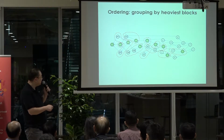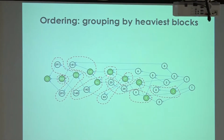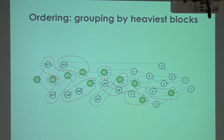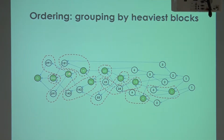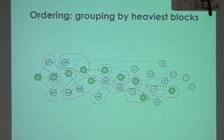And then you go to the next one, 147, it sees this block, so these two blocks are its own group. 86 sees this block, which also sees this block, so these three are its own group. So you group them as you move down the chain, and then you find ordering. So this is 1, this is 2, and then this is not 3, because these two came before it. It's pointing to them, so these two definitely came before that one.